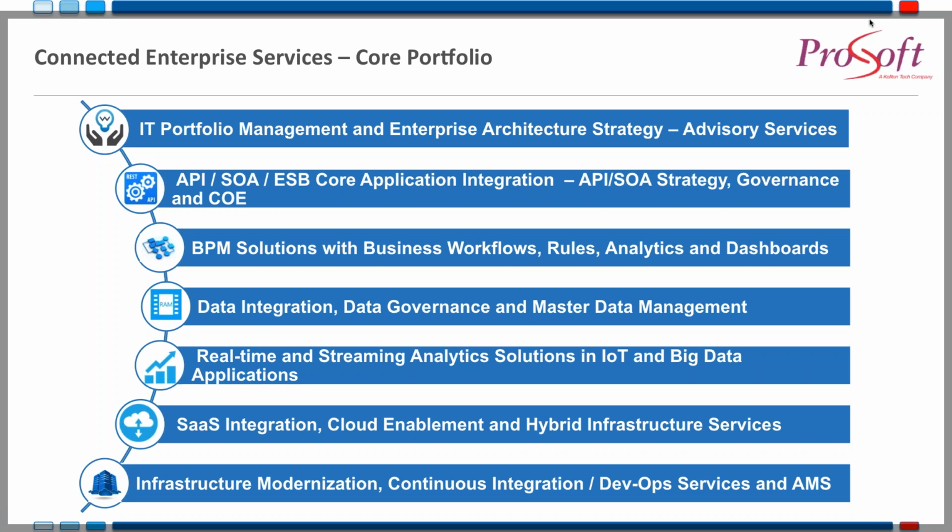We provide full and thorough services on SaaS integration, cloud enablement, and hybrid infrastructure services, moving your current infrastructure into the cloud, whether AWS, Rackspace, or IBM's Bluemix. Finally, we provide extensive infrastructure modernization, infrastructure engineering, and some aspects of continuous integration, in some cases called DevOps. Establishing continuous integration architecture and deploying environments is our expertise as well. And not least, we also provide end-to-end AMS services.